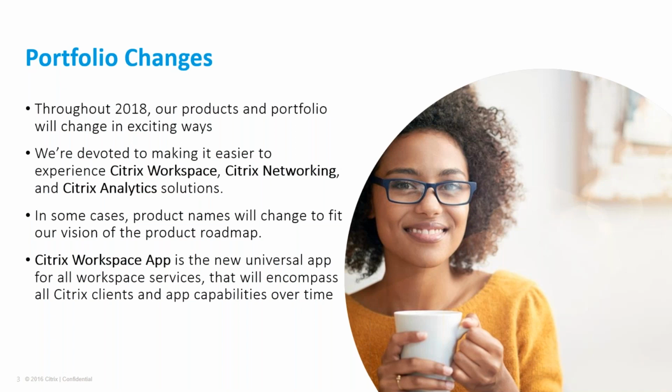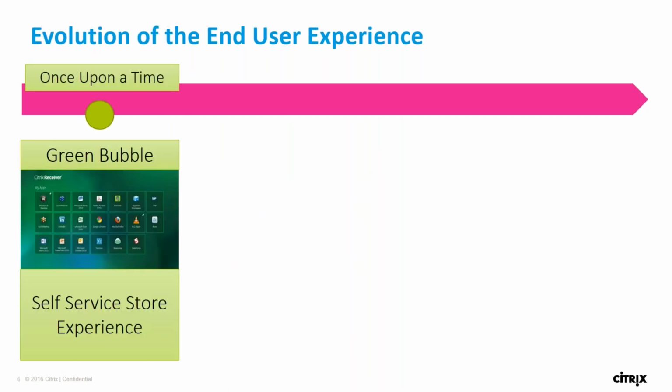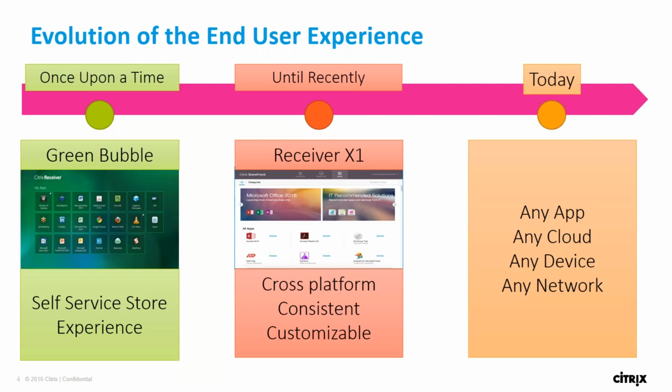Just to give you a brief explanation of how the evolution has been, the next slide shows how the end user experience has been over the past years. Once upon a time, we had this green bubble UI, which was meant to give you a self-service store experience. This was a static UI, but essentially the requirement was to give you an App Store kind of experience, where you can access your applications and desktops together from anywhere. Then, until recently, we had Receiver X1, which was meant to deliver a consistent experience cross-platform, whether you're accessing from an endpoint, which could be a tablet or a desktop, or from the web. You get a consistent experience, which is also customizable.